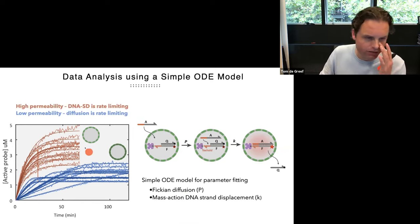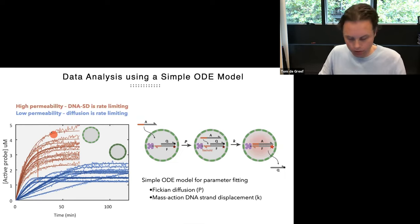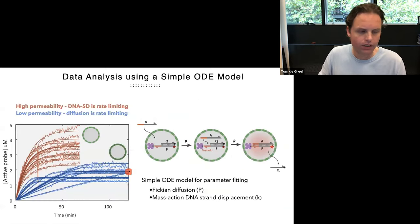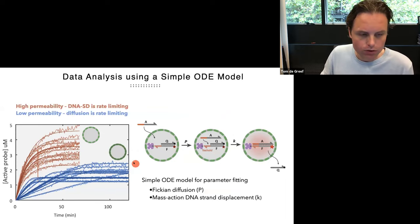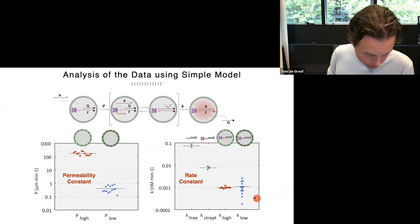And what we did is we actually fit all the curves individually. Here you see all the curves on the left that belong to these hyperpermeable protocells, and here in blue, all the curves that belong to the low permeable protocells. For each of these individual curves, we can get an estimate of the value of P and the value of K. We can then plot them, and this is what you see here.